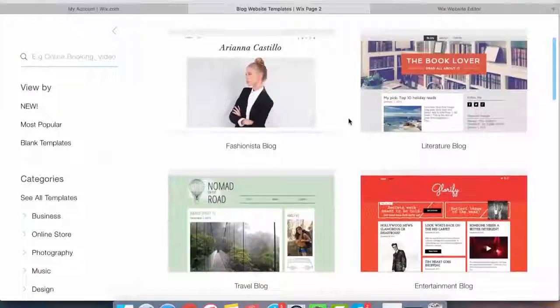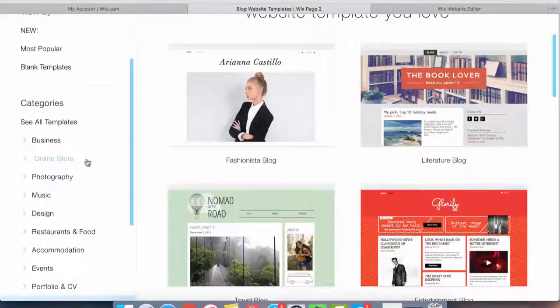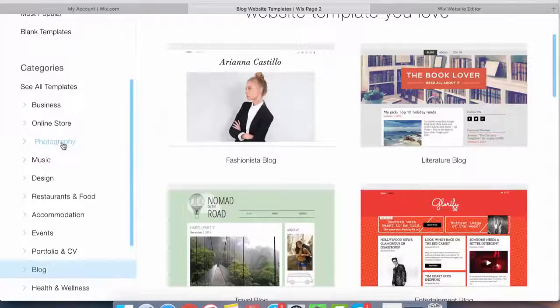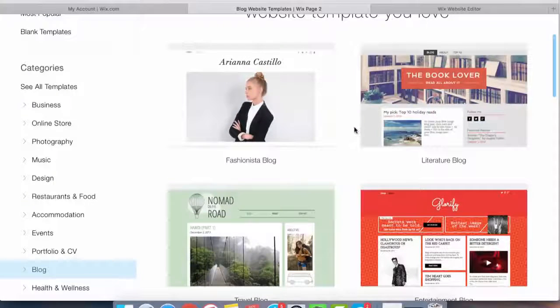Now, if you didn't want to create a blog like we're looking at here, you're going to notice that you do have other categories. So if you want to create a photography site, maybe for your family albums, or if you want to create a site geared around music, or you have your online store, you're going to find a good look and feel template that's going to be suitable for your purpose. In this video, I'm going to show you how to use one of these templates in the blogger category to create a website really easily.